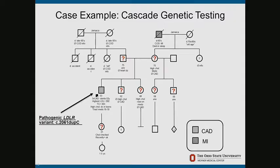And again, just stressing how important it is for the next generation to know about this information and how powerful that can be. What we know is, say, for his daughter and even his granddaughter, it's recommended that individuals who are at risk for this condition be tested as young as 2 years of age. And again, this is because of the lifelong exposure to LDL cholesterol that they don't need to have if we know that they have this condition.